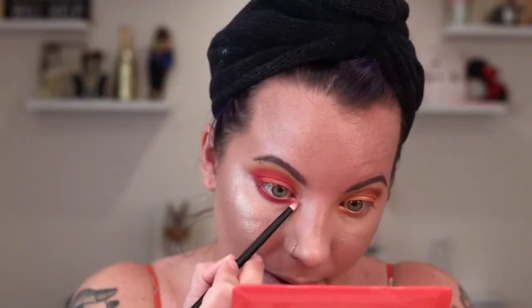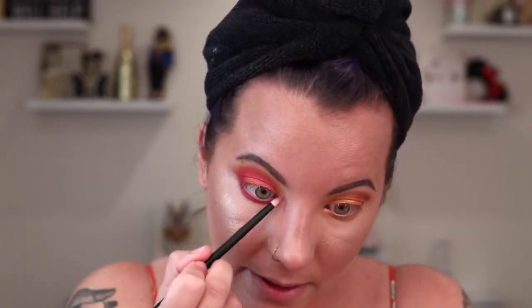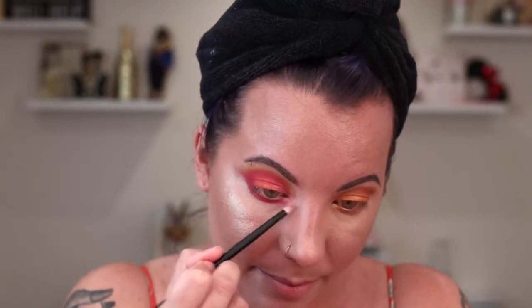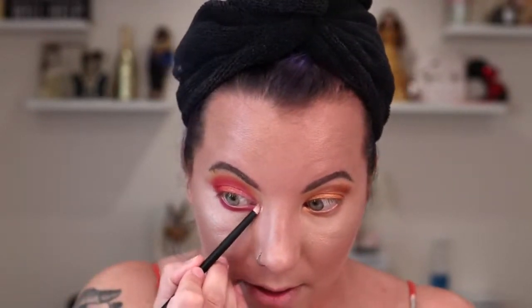I'm going to take the shade Brio, put it on the inner corner. This shade's very lackluster for me. Hope I'm not blocking everything. I mean, it's pretty, but you can't even see that. So I'm going to take the face highlighter that I used, because this is the area that I want my inner corner to pop for show. Then we'll even put that on the brow bone.